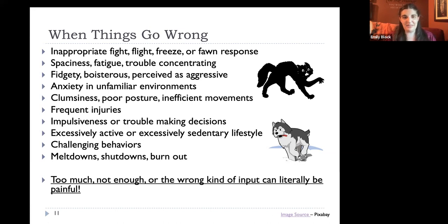And again, you can be both, neither, or one or the other. There's no rules that you have to be one way or another. Having an excessively active or excessively sedentary lifestyle. And I say excessively because it's perfectly okay to be active. It's perfectly okay to be more on the sedentary side. But if you're excessively either of those things, that could have social implications, learning implications, or health implications.